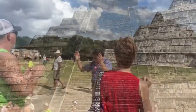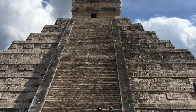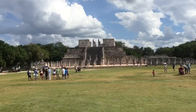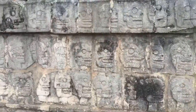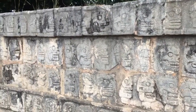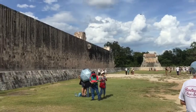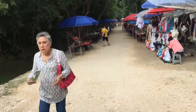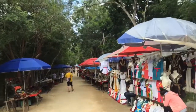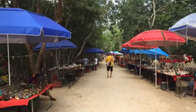Now, I'm going to count 1, 2, 3. Round columns. Huh? I remember that the temple is divided by two huge serpent enclosures. So we're on this walk to, what is it, the sacred pool? Yep, hopefully. It's a 7-minute walk from the ruins, so we'll see what's up.